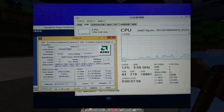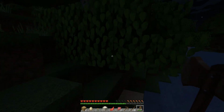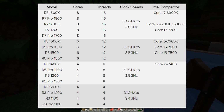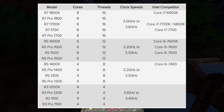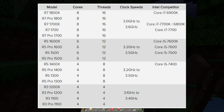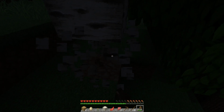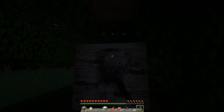Now, as for its competitors, as I mentioned before, you can see from the table that the 1800X is AMD's competitor to Intel's 6900K. The 1700X from AMD is against the i7 7700K and 6800K, and the 1600X is against the i5 7600K. It looks very interesting, and I'll show you a bit more of the actual single thread and multi-threaded results, and I'll give you the sources as well.